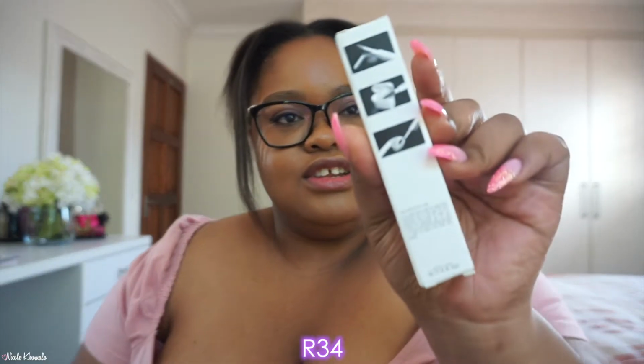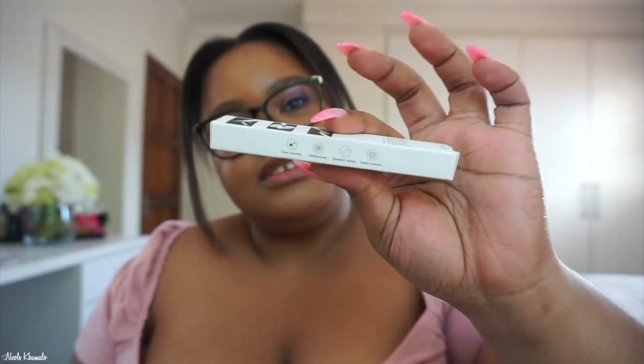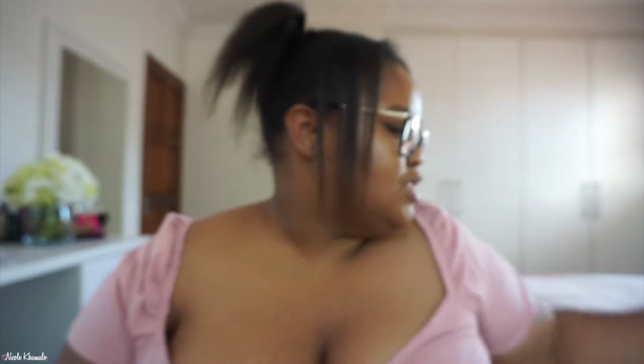Next thing that I got is this AirPod cleaner. It's called a multifunctional cleaning pen, and you can use it to clean your AirPods. I saw it online actually, and so I picked it up when I ordered from Shein. I just want to clean my AirPods naturally.